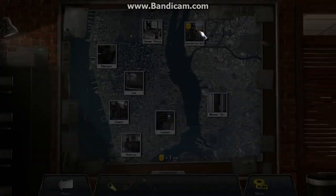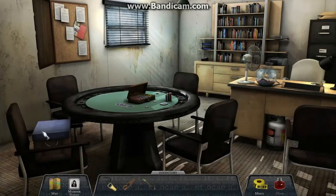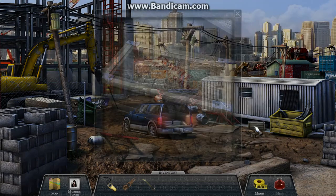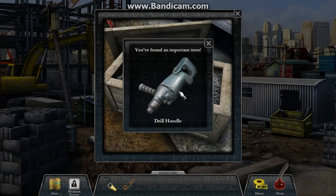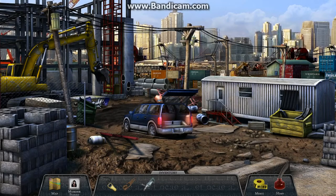Alright, so let's see. Now we're just gonna click on the map and head back over to the construction site. We're going to investigate around here, and we find a box that's pried shut, to which we can use the pry bar and simply pry it open. Voila! We've gained a new item for our inventory, a drill handle.